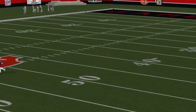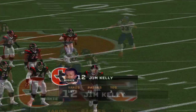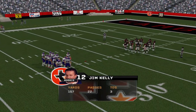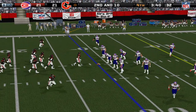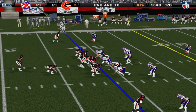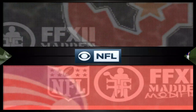One falls incomplete. Brady was his intended target, the intended receiver on the play. Second and 10. Ball on the 29-yard line. The visiting team, the play up front. Davis comes up to make the play at the 32.